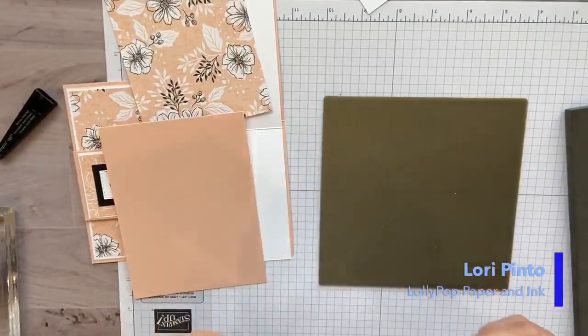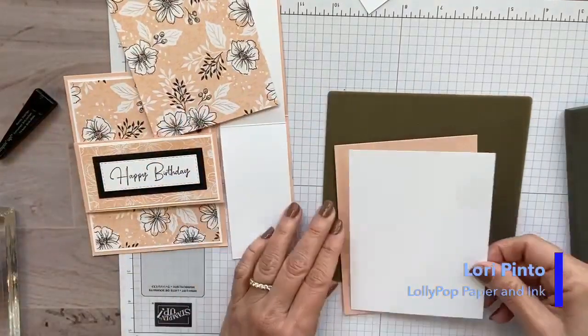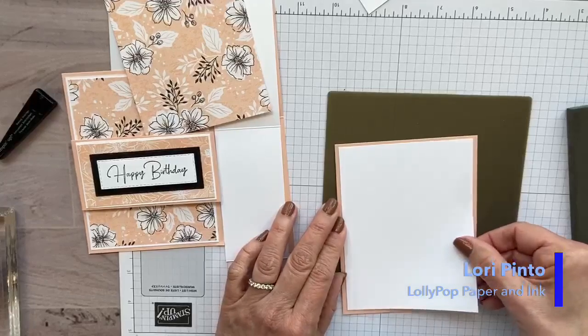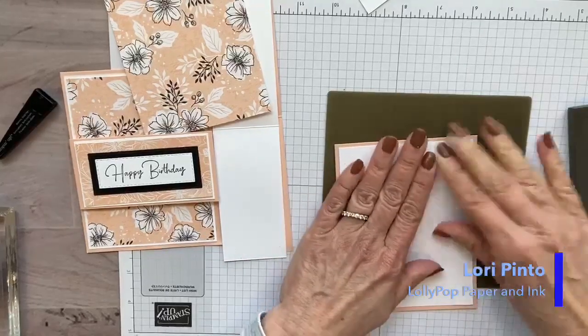Okay. Yes, it does. It does, Deborah. I love doing that. It's just a little added something when you pop up that whole layer.